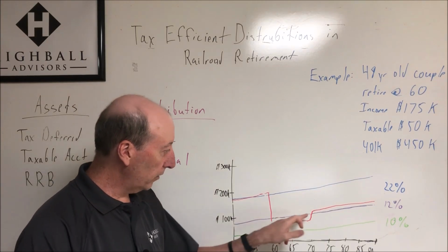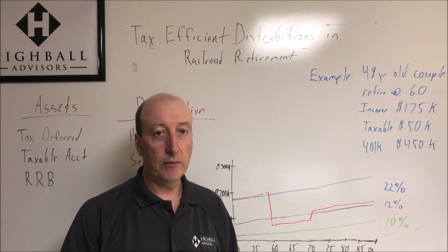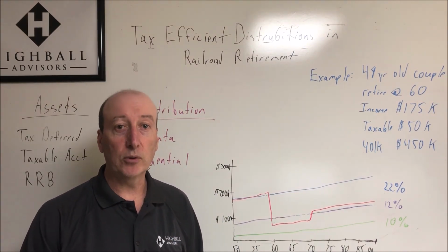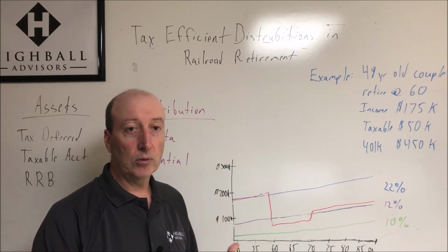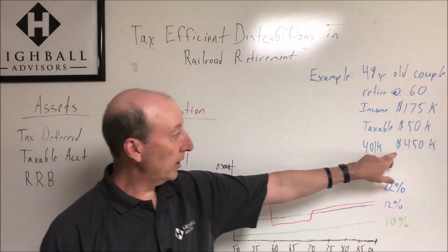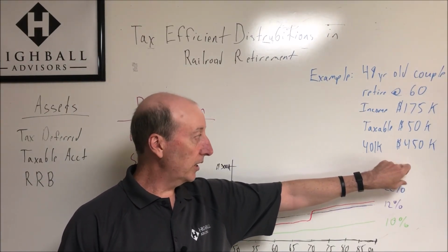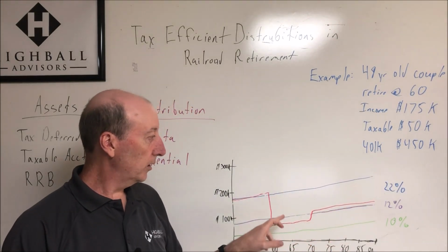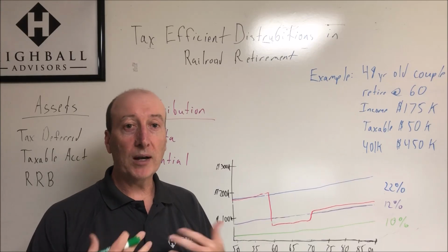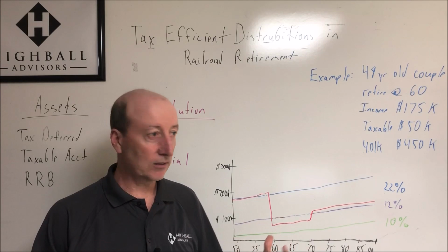I'm going to look to fill, if you can see, this is like a bucket, and I want to start filling it up. And what do I mean by that? Every year I want to start looking at doing an annual Roth conversion. So I want to take money out of here, I'll pay the income tax on it, and I will move it into a Roth IRA. And what does that mean? That means that all that money now comes out of the Roth IRA as it grows, everything is tax-free.